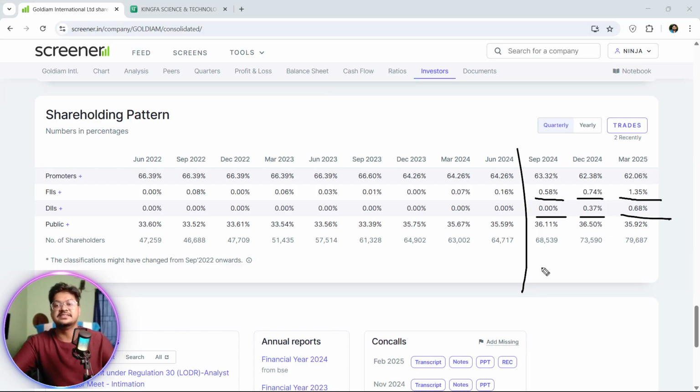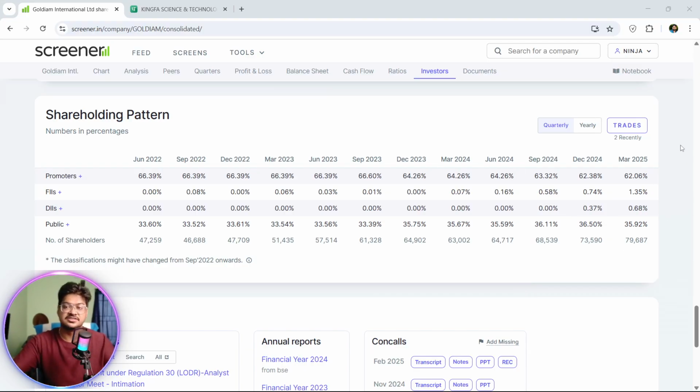So clearly the smart money is getting into this stock. Definitely there should be some reason, and promoter stake is almost the same. There is no major drop like 5%, 7% drop, just 1%, 0.3% drop is fine. And at the same time the smart money is increasing their stake. So definitely the fundamentals of this company are good. Along with that, the shareholding pattern is actually showing something very interesting.